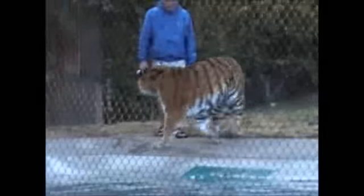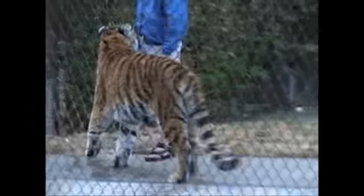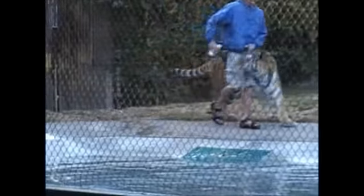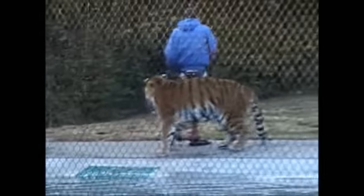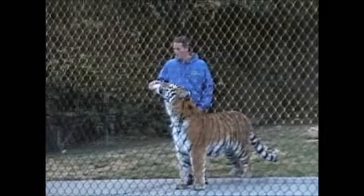Now the other orange tiger that just joined us, her name is Nikita. Nikita is the full sister of Fedor. They are both, as I mentioned earlier, 2-year-old Amur tiger cubs. They also, you may know, an Amur tiger can be called a Siberian tiger, and they do come from a snowy region, but you'll notice that they are not white. They're always going to be orange.